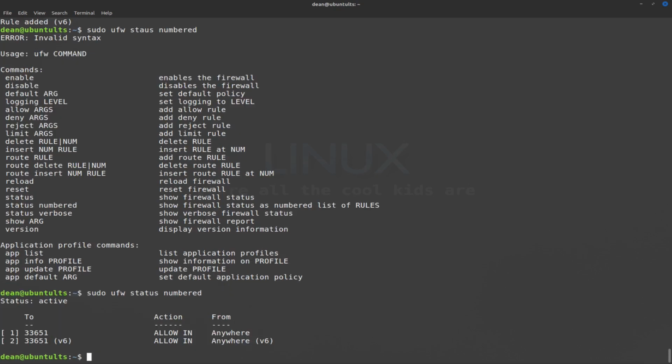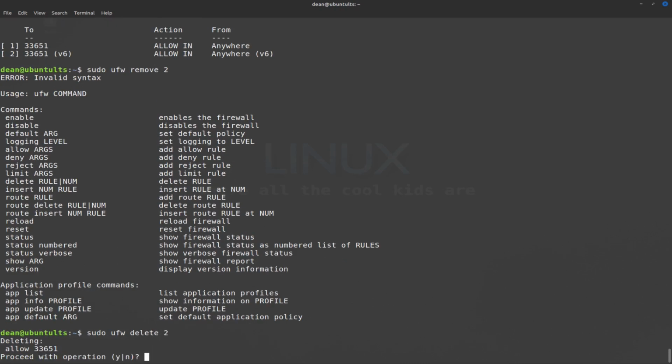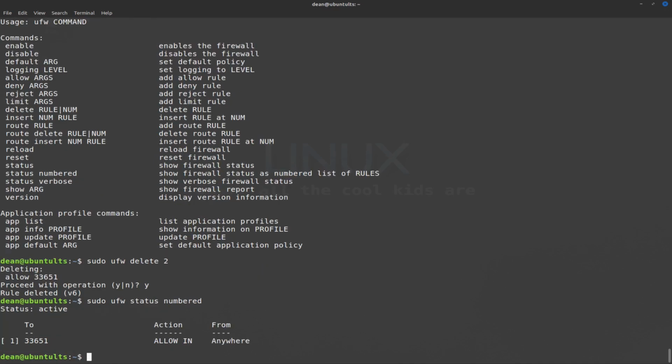So it tells us there are our two rules, number 1 and number 2. I want to remove number 2, which is our IPv6 one. So we take 2 away. Delete, not remove. I swear I've never done this before. So now we should have only one rule, an IPv4 rule to allow connections to port 33651. And so that means our firewall is up and running, and we can now connect to the system externally from any machine in the world.